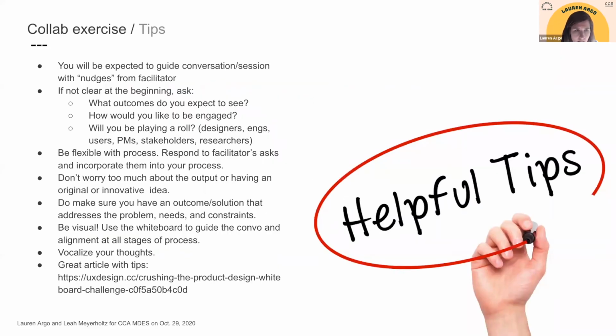Okay, so a bunch of tips on this. You will be expected to guide the conversation in session, but you'll be nudged by the facilitator. So if they nudge you in a certain way or say, what about this or what about that, follow that nudge, because they're trying to steer you in a direction that they'd like you to go in.